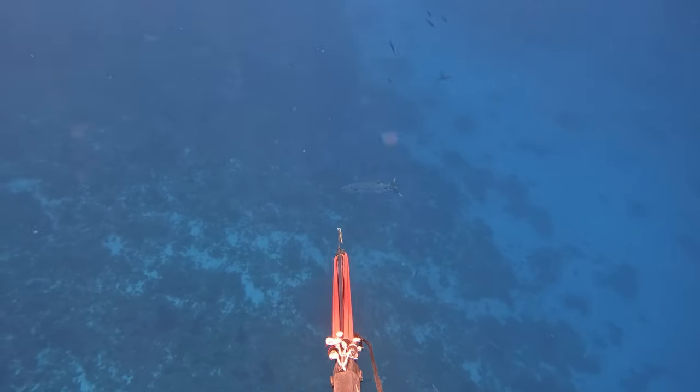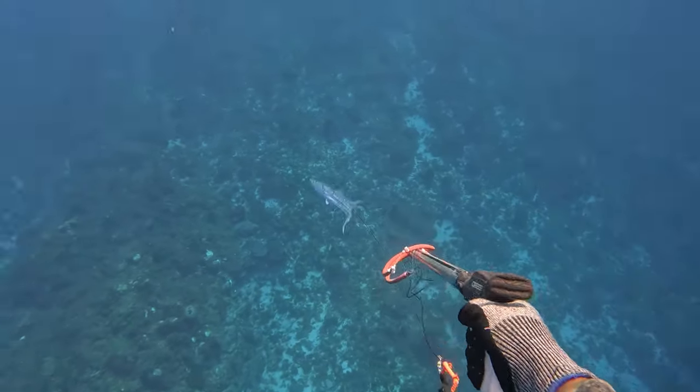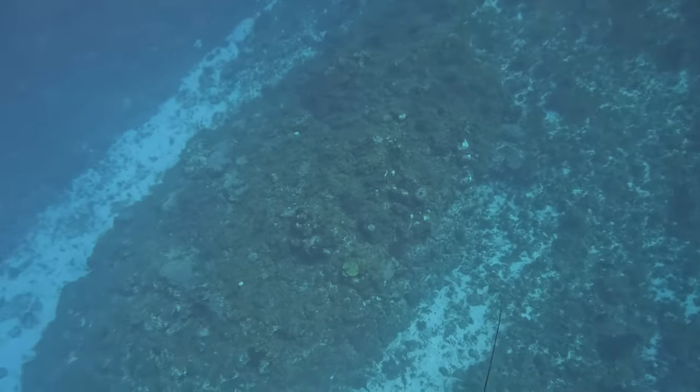So while I was shooting parrot, this barracuda swam up on Marcus and he speared it. He's saying, gone guys, yeah man, he's gone way down to the water bottom. These waters are a lot deeper than the water where we would normally spear barracudas.